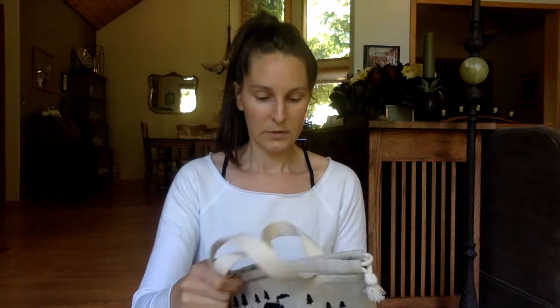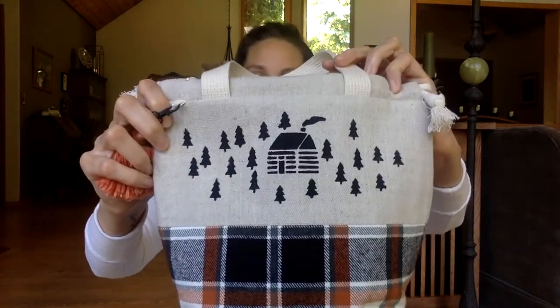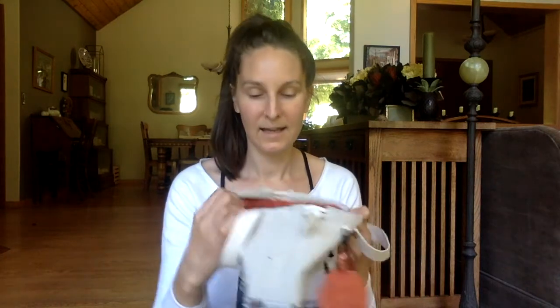I wanted to share my Prickly Alico bag that I got, I think maybe a week and a half ago. Just forgot to share it on the last episode. Prickly Alico is out of Florida. They come with these really cute tassels. It's got a little cabin and real flannel. It's really cute. I've been wanting one of these for a while. I think it's orange on the inside.